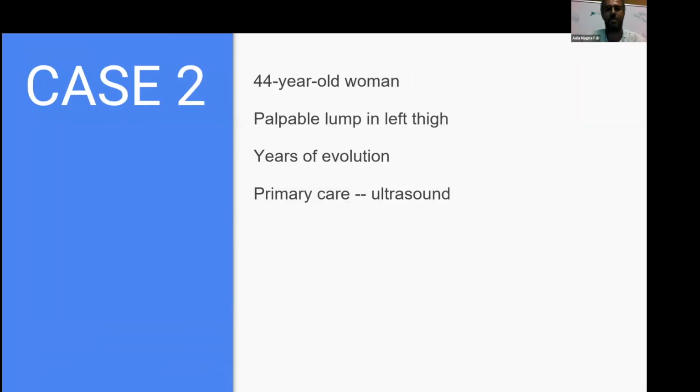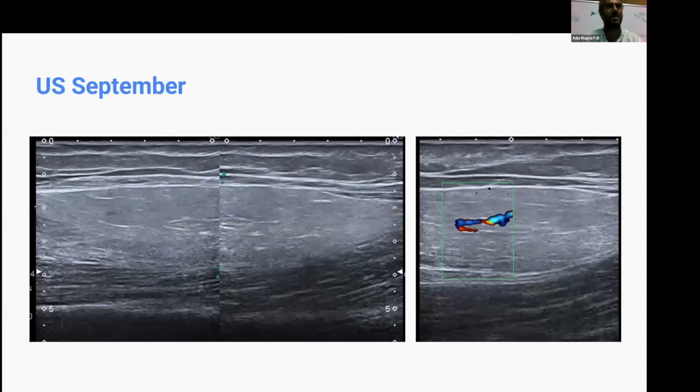It's a 44-year-old woman with a palpable lump in the left thigh of years of evolution, and the primary care doctor referred the patient to us for an ultrasound. So here we have the ultrasound in September. We have a very hyperechogenic lesion inside the muscle. Actually, it's in the vastus lateralis, and is hyperechoic with respect to the adjacent muscle. And we also have a vessel inside the lesion in the Doppler ultrasound.